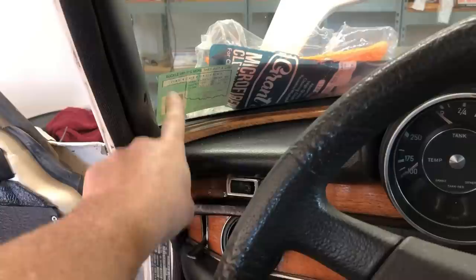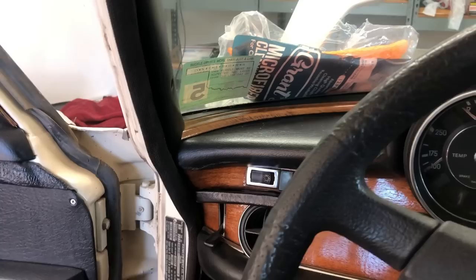So she hasn't been on the road in 15 years, at least, okay? The problem with her, he said, was her engine. Electric windows even. So we've been slowly working on that, okay? Look at the inside. She is beautiful.